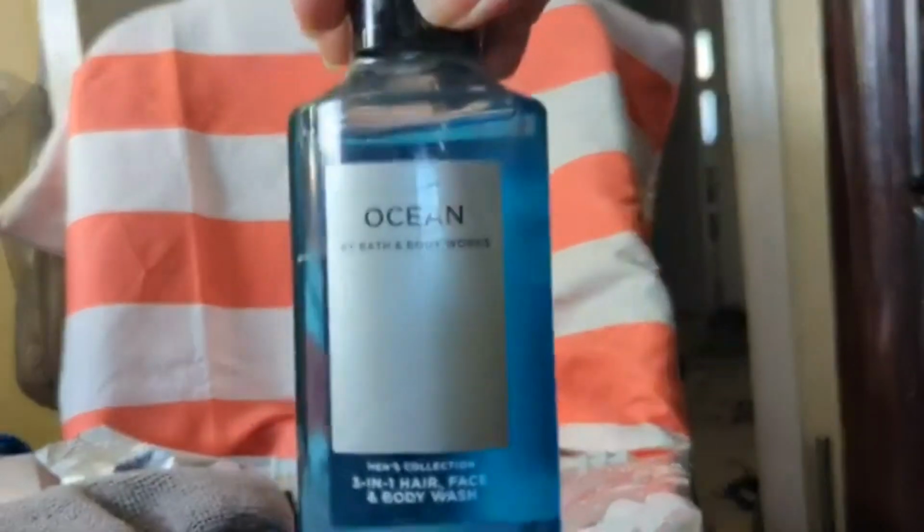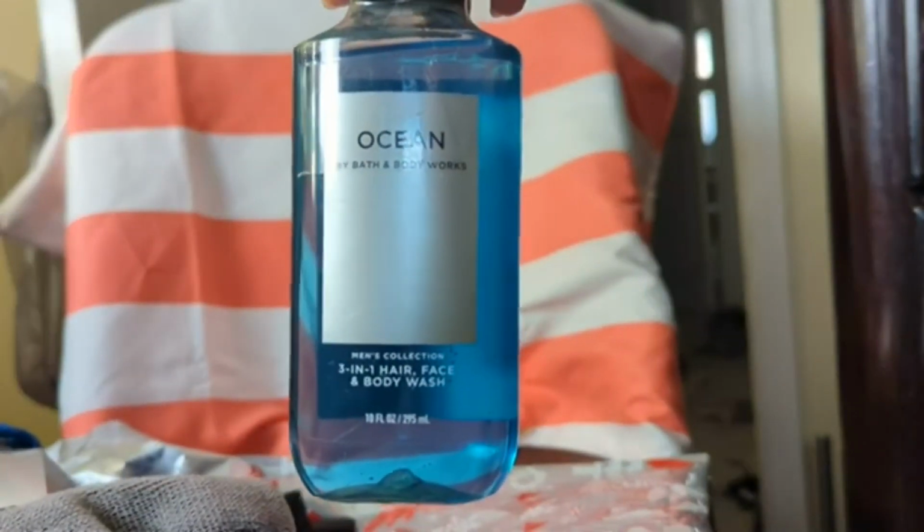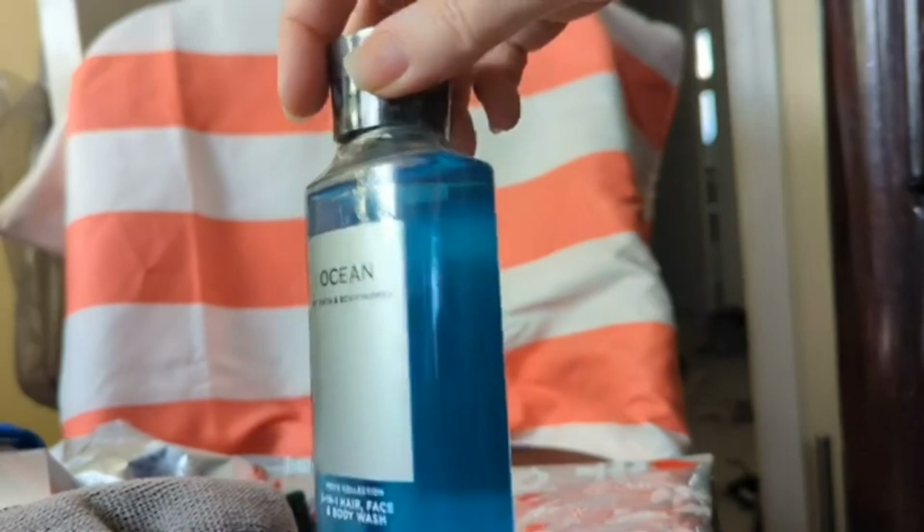I have something for the man in your life, kind of a dopp kit, a body scrubber, and scrubbing mitt. And the last thing is the Ocean 3-in-1 hair, face, and body wash. And this is a Bath and Body Works item.